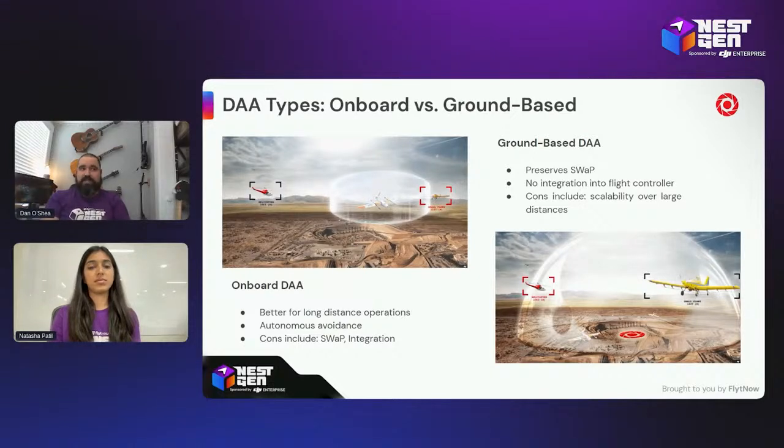SWaP, obviously, every system has power draws, some more than others. You have to integrate it into the flight controller. If you're using an open source autopilot, that's great. And that means integration is probably relatively easy, but not every autopilot's open source. Some are proprietary, locked down. Some companies are more willing to work with third parties than others. So there are all sorts of considerations about whether or not you need an onboard or ground-based system, but these are the things that you need to be factoring in the back of your head, especially if you're going to be putting this into a waiver, right, or an application for BVLOS.